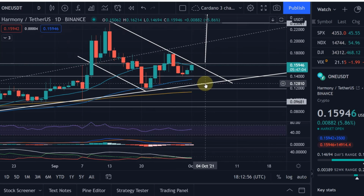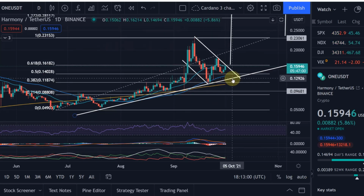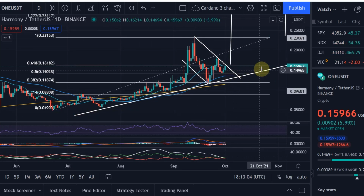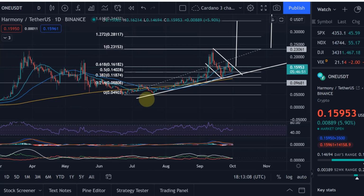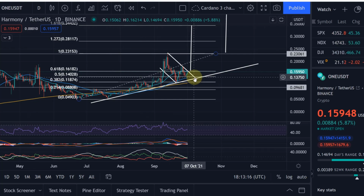that trend line. And I think this scenario will only be invalidated if we come down and really break below that ascending trend line that you can just put on your chart as well, if you're interested. And you can do that on TradingView, for example, or whatever charting tool you are using. This is the daily chart, Binance Harmony Tether. And if we break below that, which we did on Coty now, so it doesn't always need to work out.